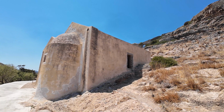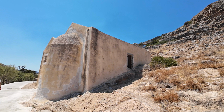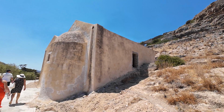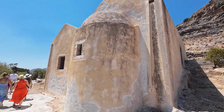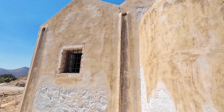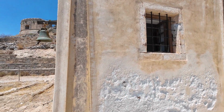A lot of times in the Greek islands you see different style churches, but I think this one probably again built by the Venetians and is now a Byzantine or Orthodox chapel. And there's something going on in there.